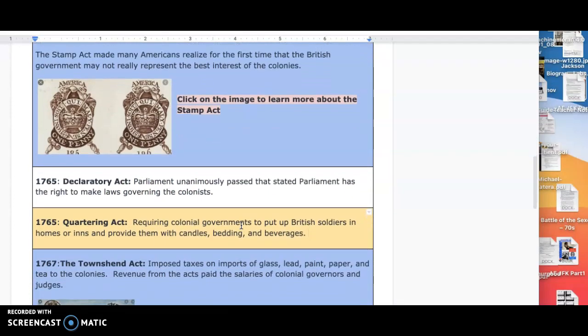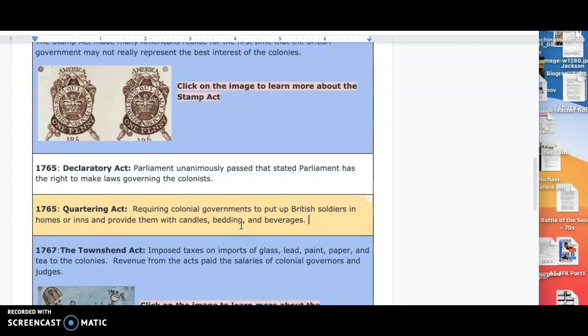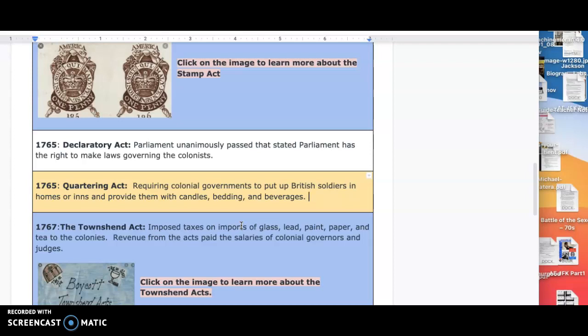And then there was the Declaratory Act. So as soon as the Stamp Act was repealed, Congress passed the Declaratory Act. And it was passed unanimously. And this just basically told the colonists, you know what? We have the right to govern the colonies, and we can and we will make any laws we want or taxes we want. And so that was sending a clear message to the colonists about who the boss was.